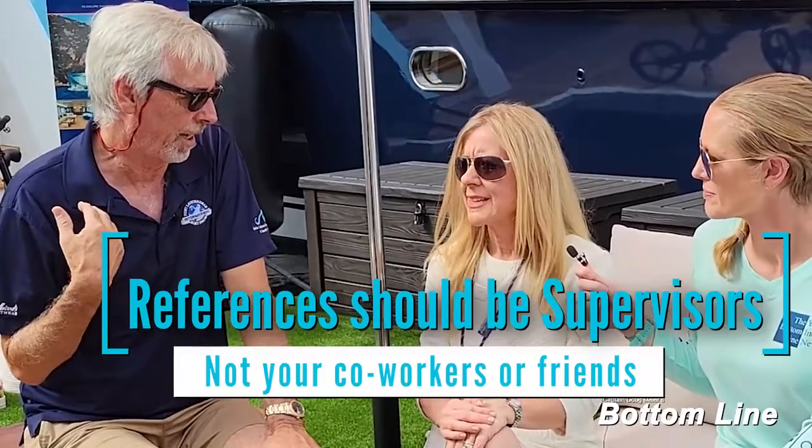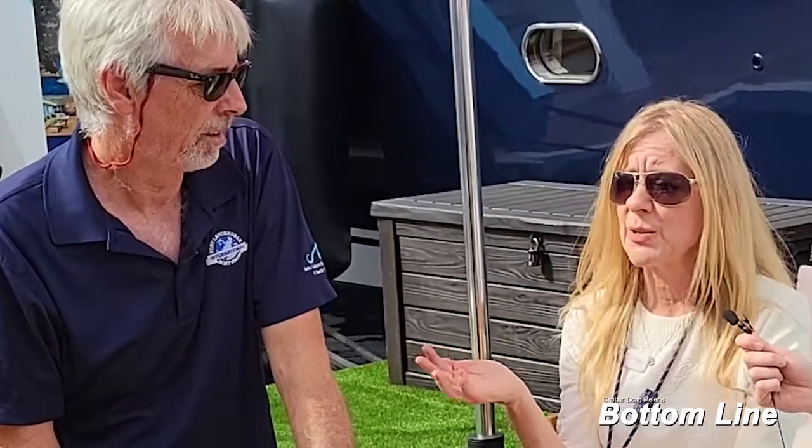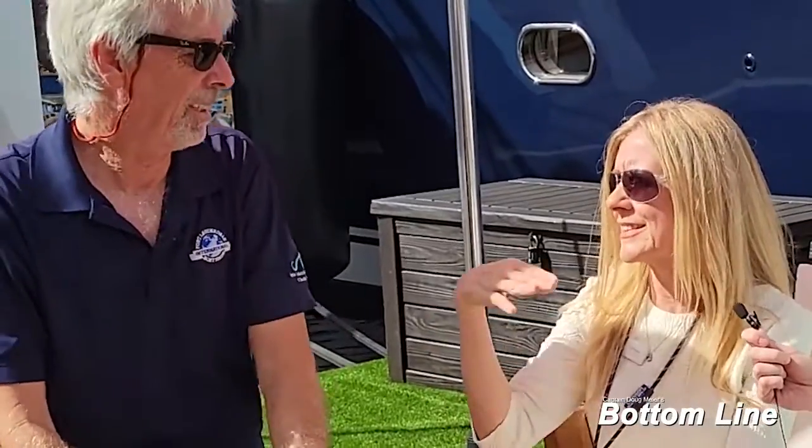How do you feel about that? I would question it. If they all worked on the same team, maybe, but if it's the chief stew, depending on the size of the boat, it could be from the purser, a head of a department. Somebody above in the same department. If it's interior, then someone above. It's okay not to have a reference from the captain, as long as it's your superior in the same department.